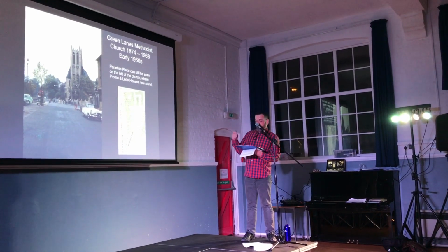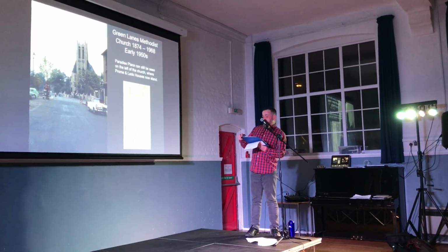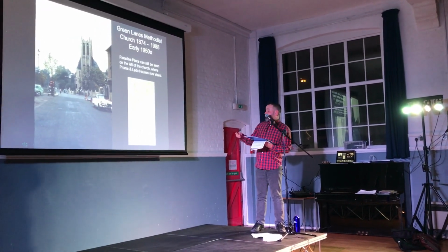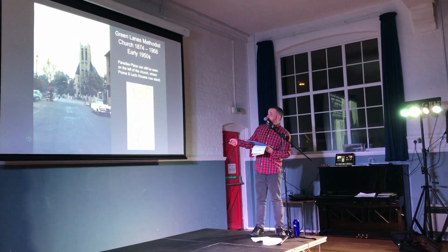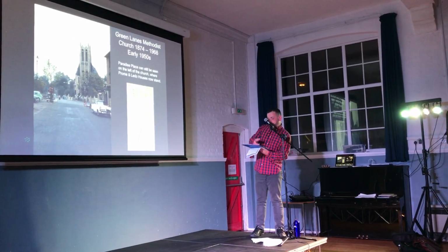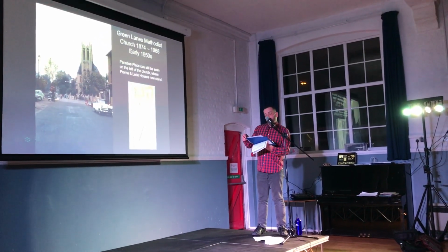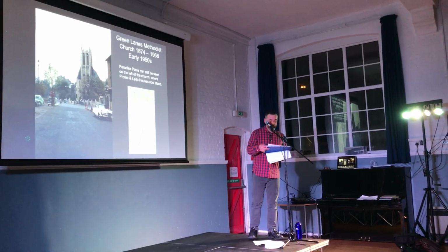So that is Green Lanes Methodist Church, and that is in the early 1950s. You heard me talk about Paradise Row. There was actually, you can just about see it there, a row of quite grand houses called Paradise Place. They are gone now as well. I think I've got a date on that. Yep, so they were 132 to 144 Green Lanes, and they were known as Paradise Place.